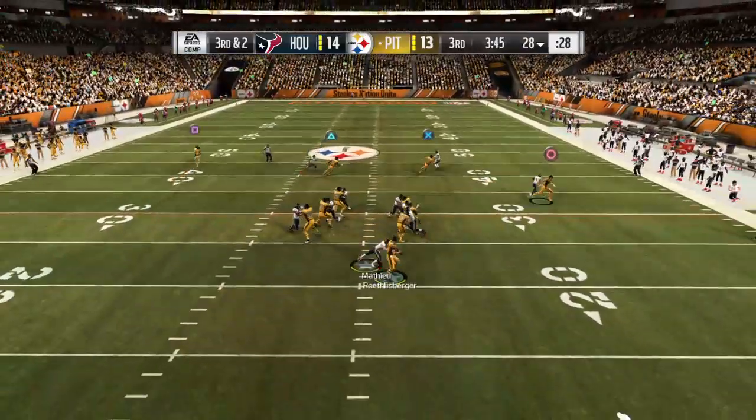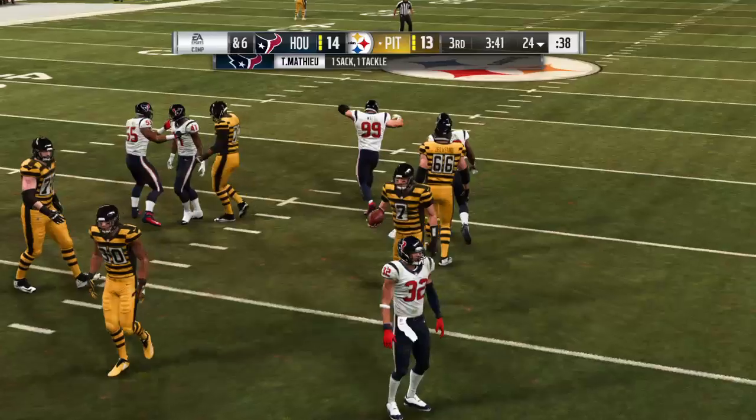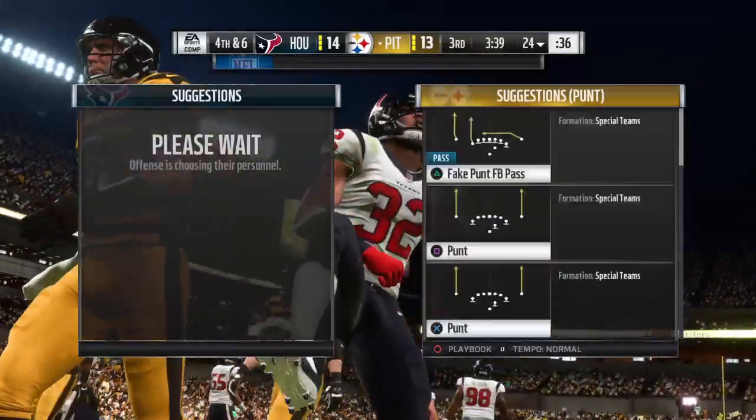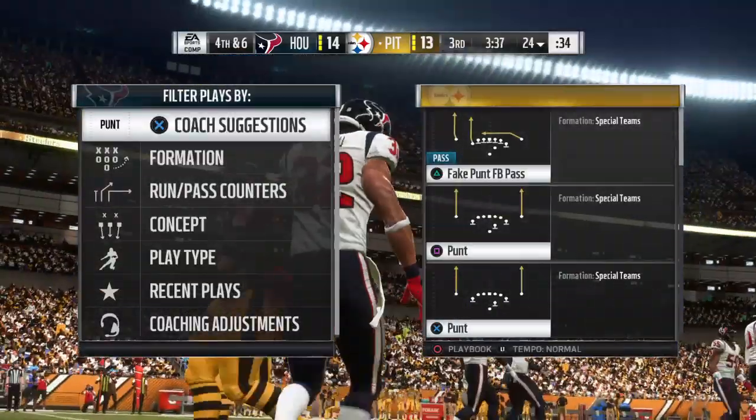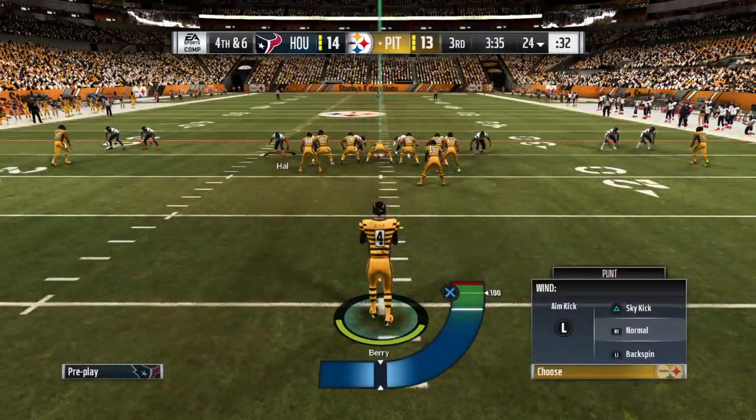They go play action now. Roethlisberger under a heavy rush, and down he goes. So if we recount real quick, he had the touchdown earlier, and now he comes up with the sack here. No doubt about it, he's having himself a game.